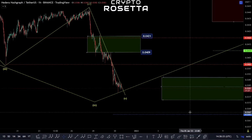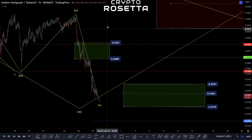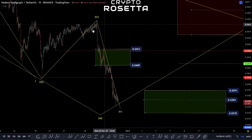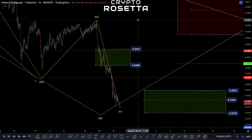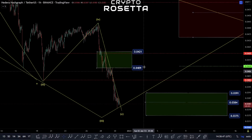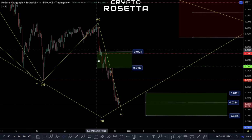Okay, so let's jump into the price action now. In the previous video I said I didn't trust this move to the upside, and that it is possible it could look to break up. This was our support zone that we were looking for, but we've actually just blasted straight through that. So now what are we left with?